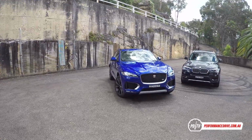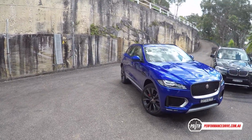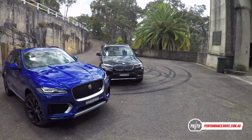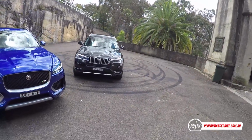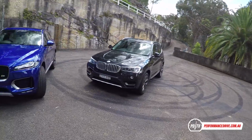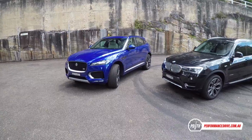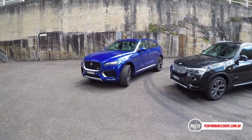Hi guys, today we're comparing the brand new Jaguar F-PACE mid-size premium SUV with the veteran of the class and perhaps the pioneer of the class, the BMW X3. These are both the most potent diesel versions that you can get. So they both feature a 3-litre turbo diesel.